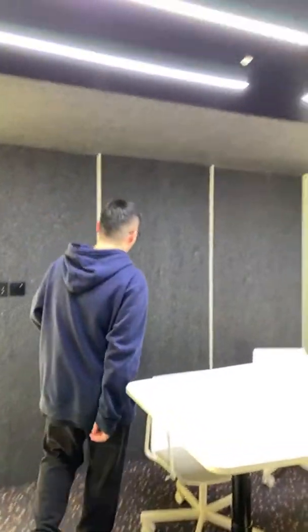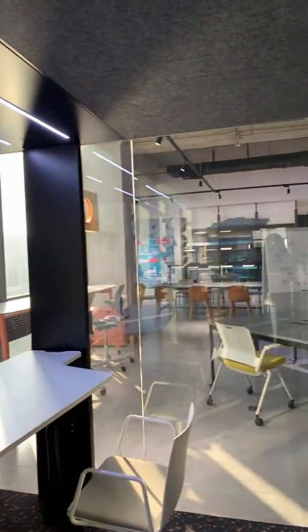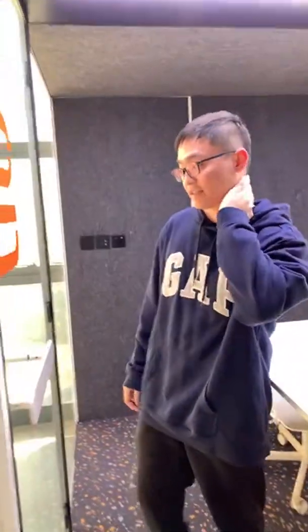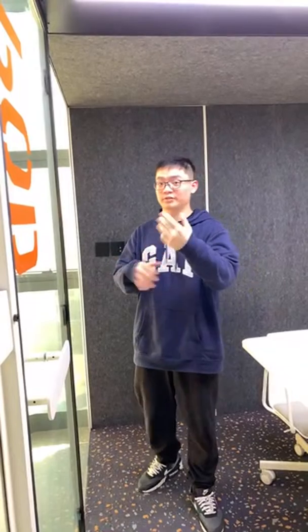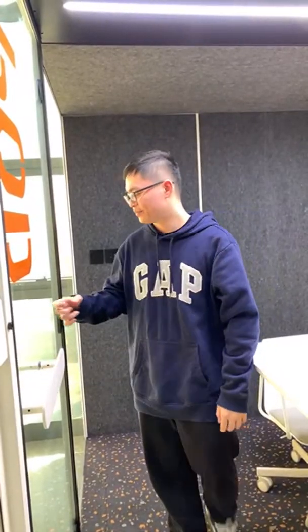And also the glass. For the entrance, we're using laminated tempered glass, same like the windshields that you would normally find in cars. It's pretty sturdy and strong.